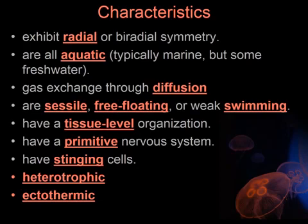They can be sessile, free-floating, or just weak swimming. Sessile, remember, means they are attached to something and don't move. And then free-floating, you can envision jellyfish doing that. They do have tissue-level organization. Remember, sponges just had specialized cells. They didn't have tissues, but our cnidarians do have tissues. They have a primitive nervous system. They do have stinging cells. They are heterotrophic, which means they eat other organisms to get their energy, and they are ectothermic, or they just take on the temperature of their surroundings.